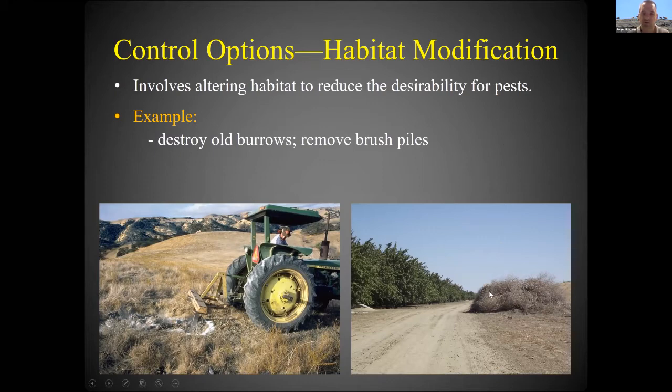If you have brush or pruning piles around the edge of an orchard or within an orchard, it's important to understand that those are really good harborage sites for a variety of different rodent species, such as rats, ground squirrels, even rabbits and other species maybe that we're not talking about today. So getting rid of those brush or pruning piles gets rid of some of that preferred habitat out there for these species. And so that can be a good initial step to help reduce potential problems with some of these critters. Burrow destruction is another good potential tool.